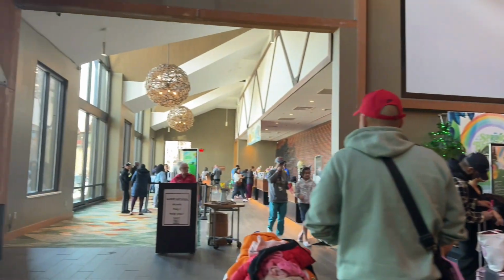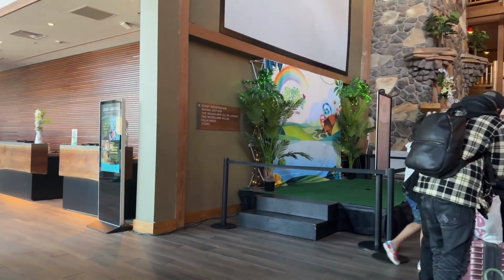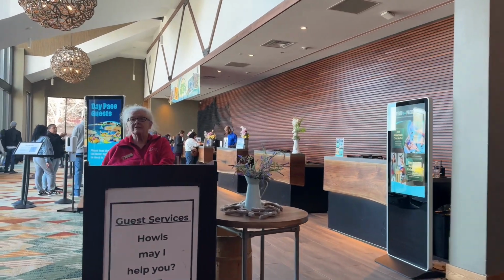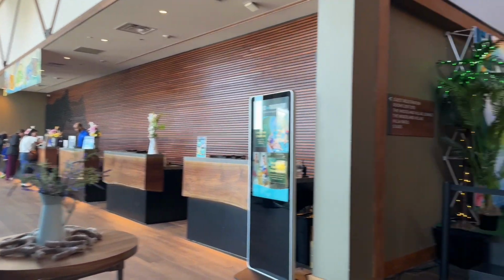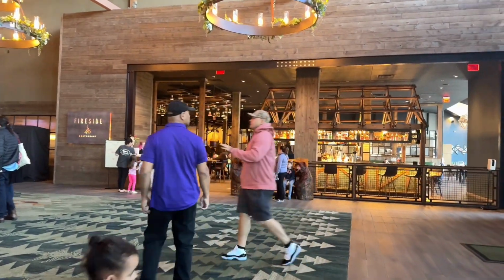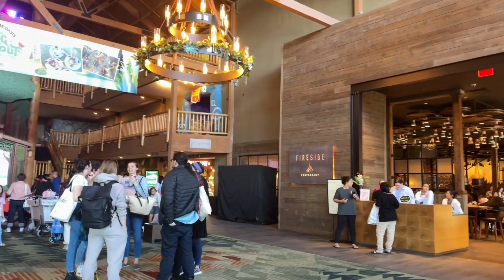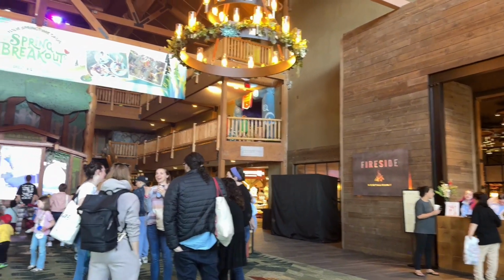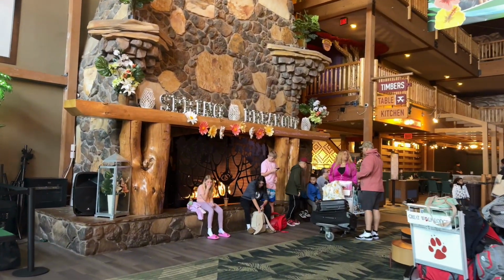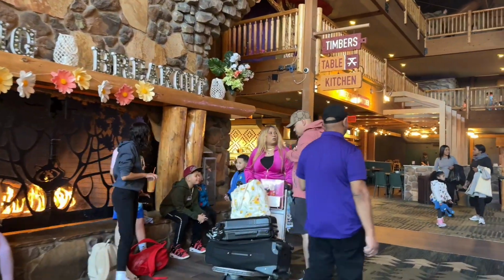And over here we have, I guess, the check-in area. Is this where you check in? Yeah, right through there. Okay, good, thank you. So they haven't gone to check in via kiosk yet. They actually have humans doing the check-in, which is nice. And there's the fireplace, which is also nice.